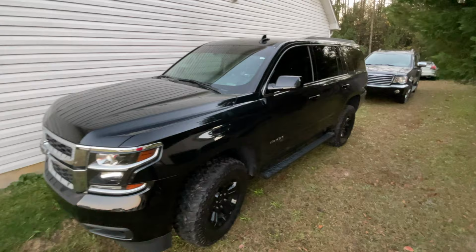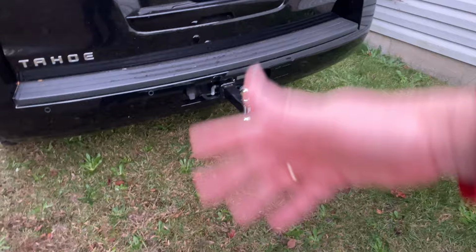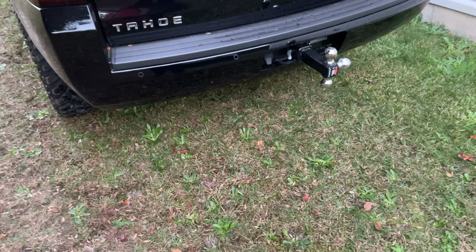Hauled cars across the country. The Jetta, the Oldsmobile. We even pulled the Challenger with this for a little bit. This thing tows like nobody's business, and I have no issues with the transmission, and I just tow my ass off with this thing. And it's been great.